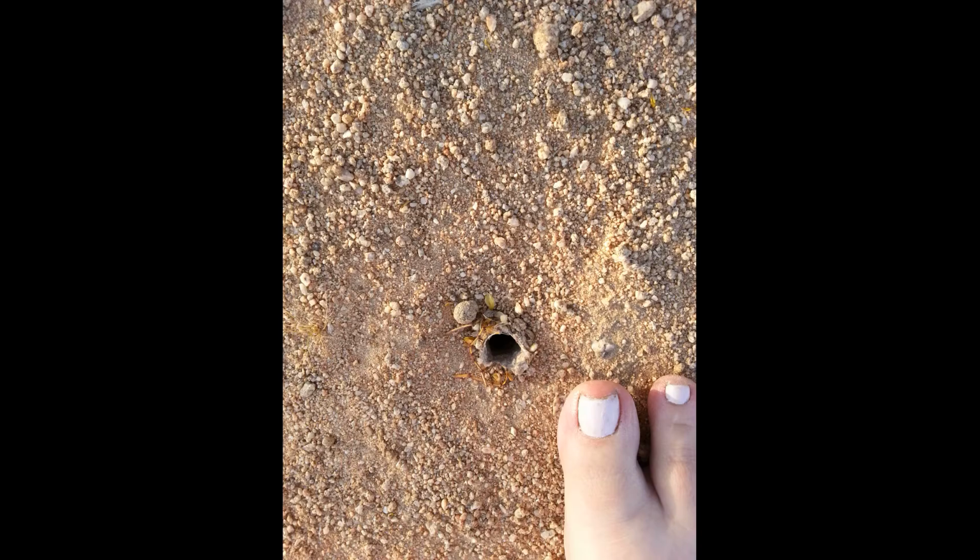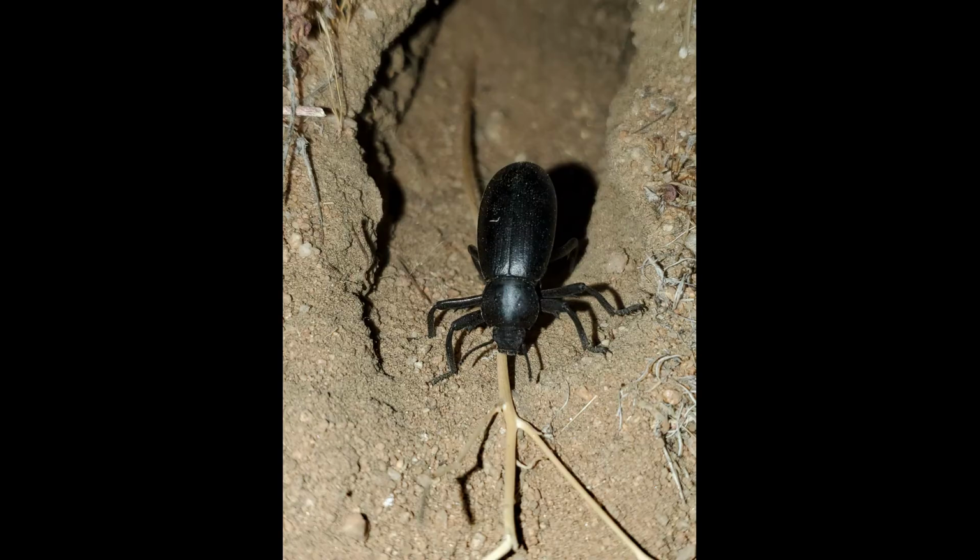This tiny little hole actually belongs to a spider. This one belongs to a bee. That's my foot. And here I caught a darkling beetle right at the edge of a hole.